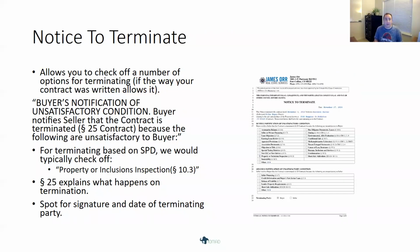So here's a copy of the notice to terminate. It allows you to check off a number of options for terminating if the way your contract was written allows it. So you can't just terminate based on any of these fields. Your contract needs to be written such that you have the right to object and terminate based on those things. And if you don't, it doesn't matter. I mean, you can send over a notice to terminate, and they're just like, no, you don't have that right. You've given up that right already. So you got to make sure your contract is written correctly.